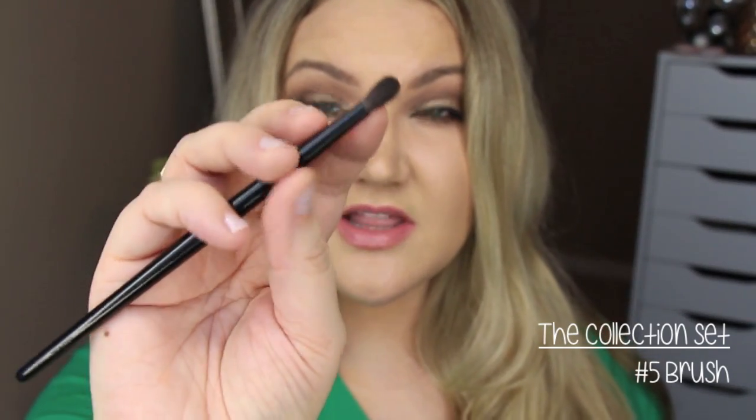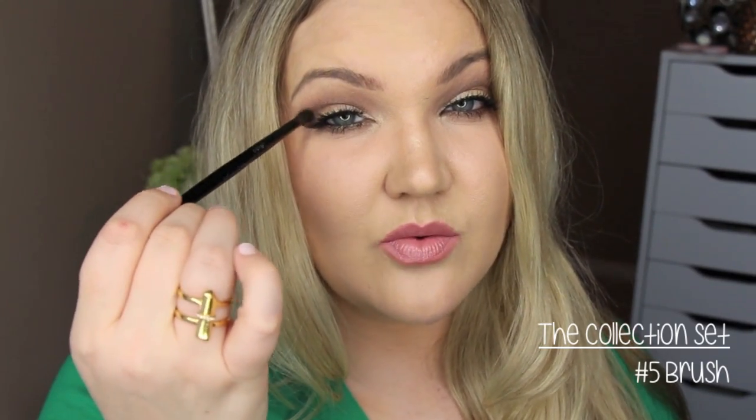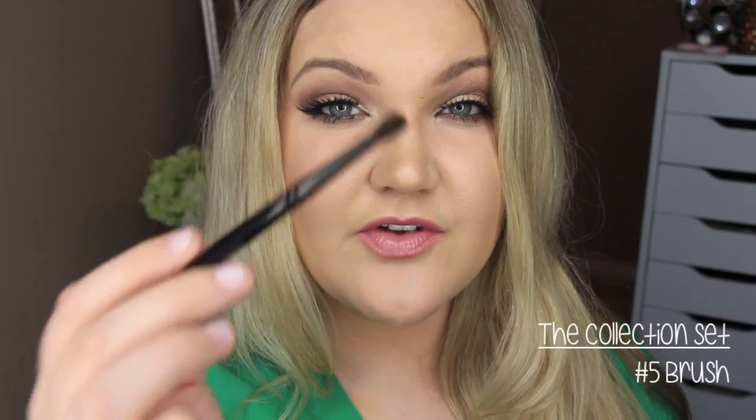Okay, the number 5 brush is the smallest of the crease brushes in the collection set. Perfect for getting really nice detailed work right in the crease. Say you are trying to do a cut crease and you apply your shadow. This is perfect. Again, no fallout. I love smoking out my outer corner with this because I can press the shades in and then really blend them out with minimal fallout. It's perfect for that detail work.